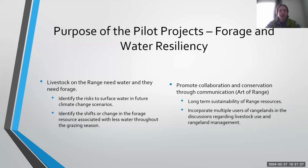And how do we identify the shifts or the change in forage that's associated with less water throughout the grazing season, as well as the forage that could potentially change with changing climate, in terms of if we have shifts in BEC and how that's going to influence forage production going forward.